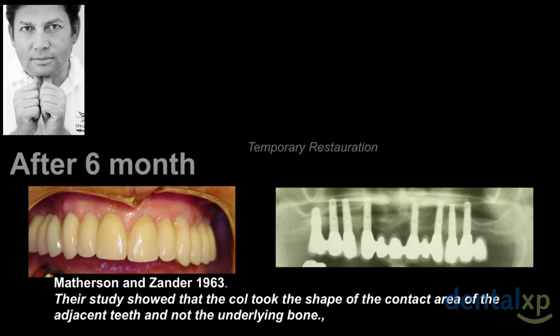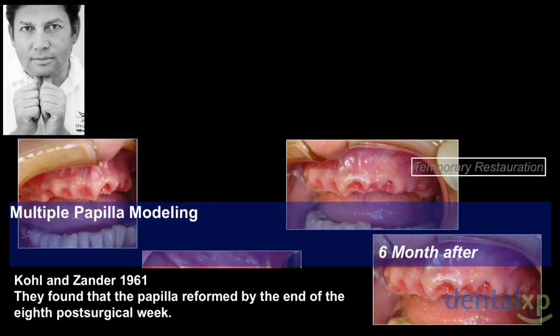We used to place a lot of implants. I was young, I needed a new car, so I placed a lot of implants back then, right, Maurice?